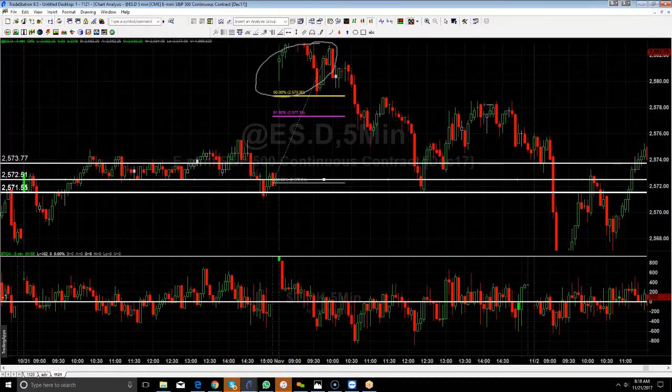That, in a nutshell, are my 4 options for entry today. I can buy at the top close of the first 5-minute bar, which I'm not doing, right? I can buy at the 50 retrace, which I am doing, right? That's my trade plan.